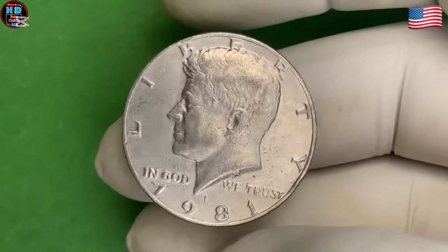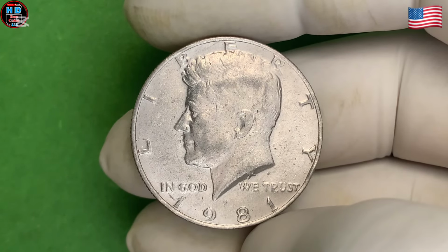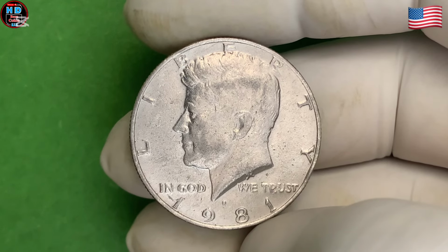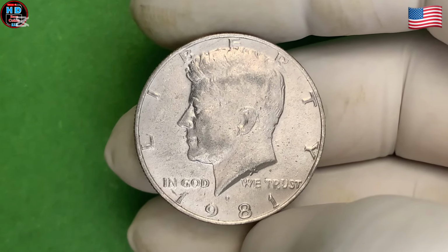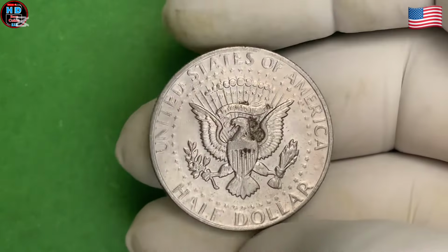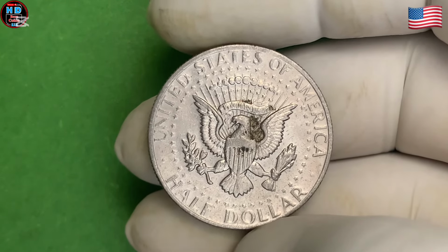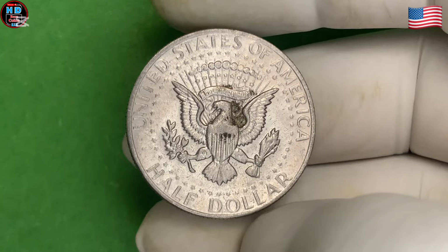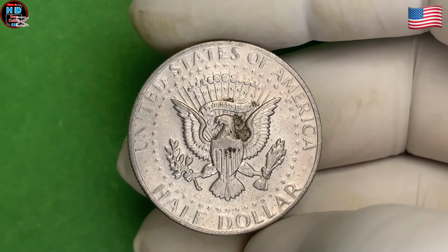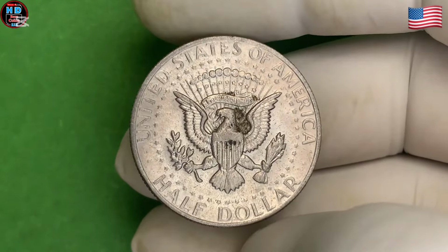However, the 1981 edition stands out because of the ongoing shift in the coin's metal composition and the socio-economic circumstances surrounding it. The 1981 Kennedy half dollar, like the years before it, was minted in a clad composition of 75% copper and 25% nickel, as opposed to the 90% silver that characterized earlier versions. This change began in 1971 due to the rising cost of silver, making it impractical for the U.S. Mint to continue producing coins with such high silver content.